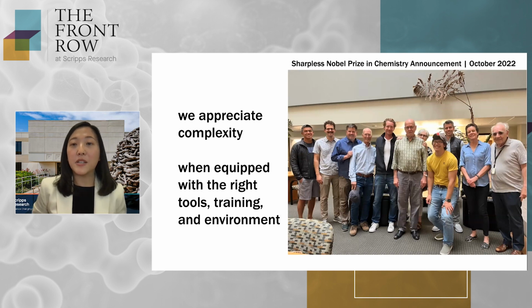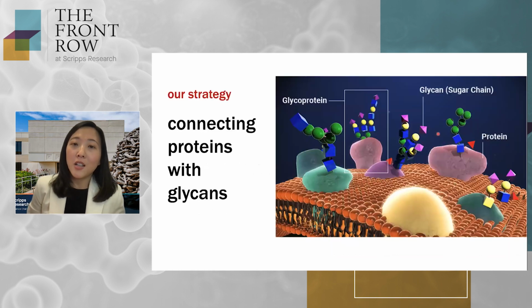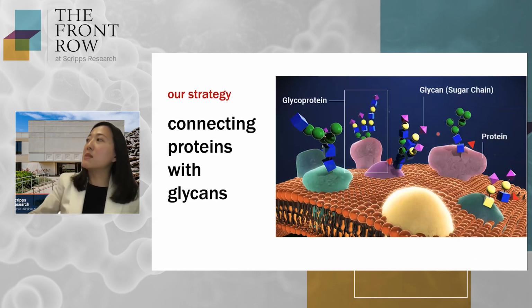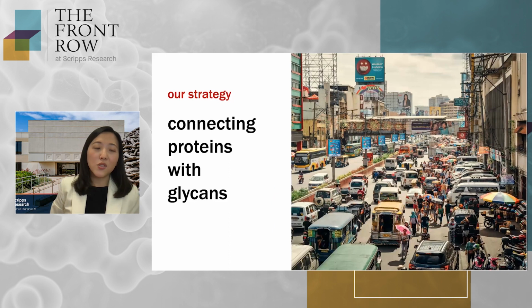So how exactly are we addressing this problem? Our strategy is connecting these proteins with glycans. As Jamie mentioned earlier, these glycans are often presented on proteins at the glycocalyx or at the cell surface. This is akin to looking at the problem of Metro Manila traffic. It looks pretty complex. If you were trying to find a single individual in this picture, it'd be very difficult to know anything about any person in it.